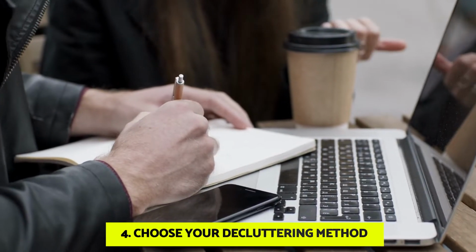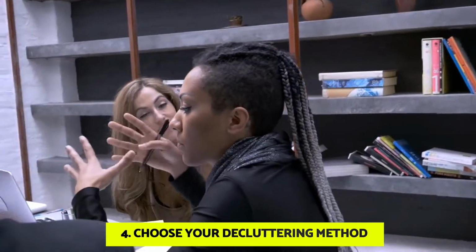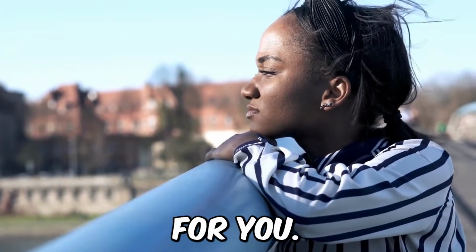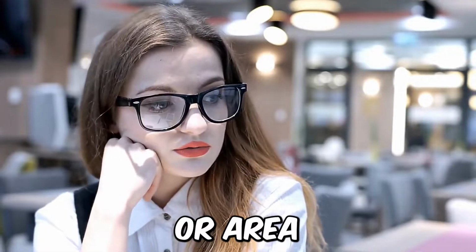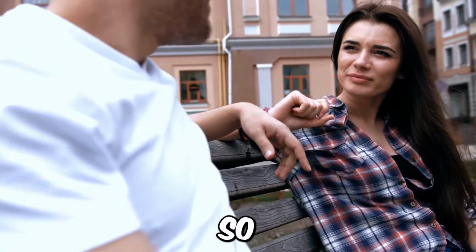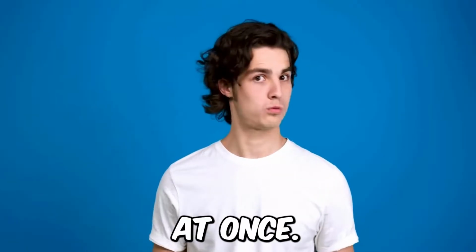4. Choose your decluttering method. There are many ways to minimize, so feel free to try different things to find the one that works best for you. If you want to change how you do something, it can help you finish the task or area you're working on before switching. So, you won't be working on too many things at once.